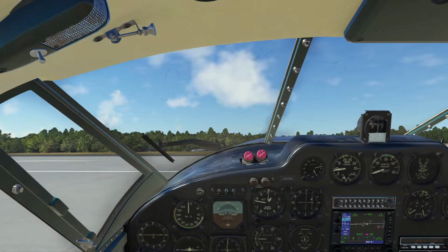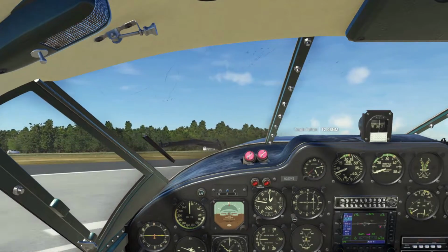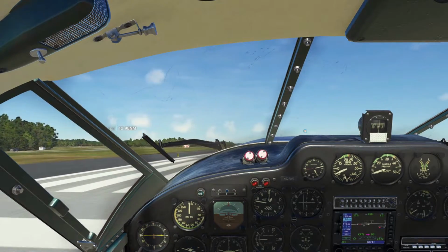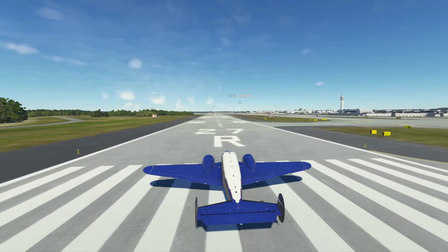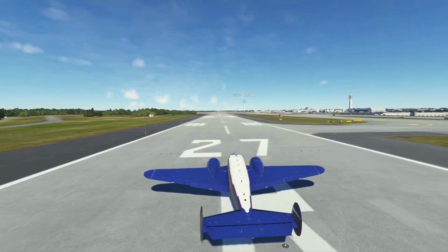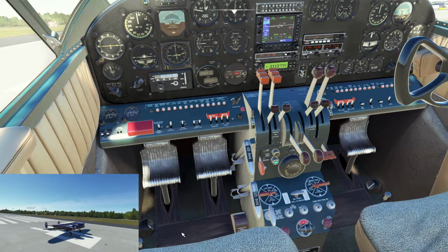Okay, we'll move out here onto the runway. Lock the tail wheel. And be on our way. Get her straightened up some, and then we can lock the tail wheel so it's pretty much straight backward. Okay, tail wheel locked.